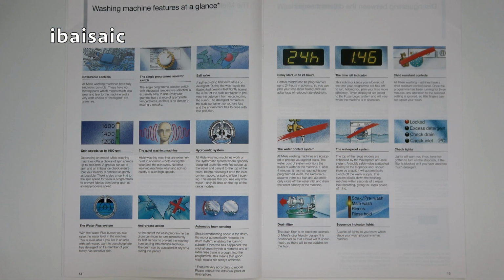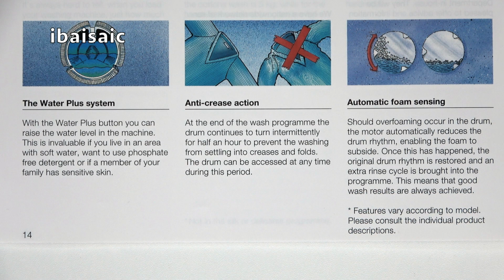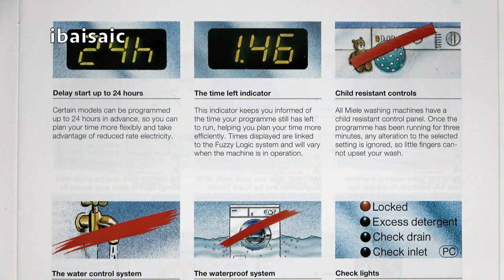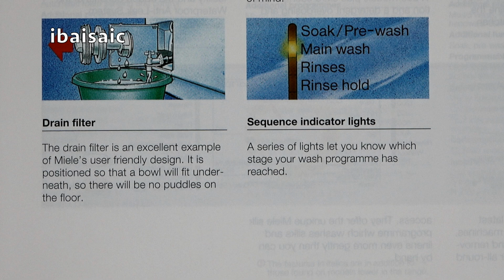Washing machine features at a glance. Novatronic controls. The single program selector switch. Ball valve. Spin speeds up to 1600 RPM. The quiet washing machine. Hydromatic system. The Water Plus system. Anti-crease action. Automatic foam sensing. Delay start up to 24 hours. The time left indicator. Child resistant controls. The water control system. The waterproof system. Check lights. Drain filter. Sequence indicator lights.